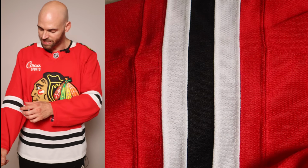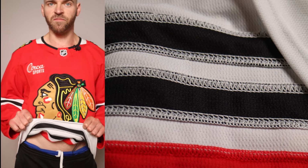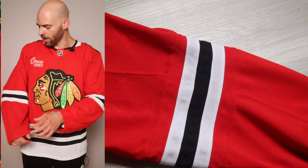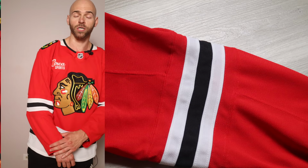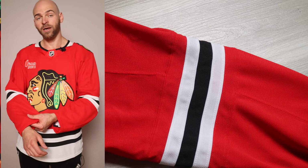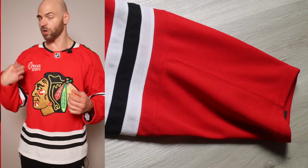Now, the stripes are going to be individually sewn together and put onto the jersey in separate pieces, as you can see right here, which is a very nice touch. All right, guys, in addition, we are going to have some nice construction lines on the sleeves, breaking this up into sectors and quadrants for better durability on the ice and a tougher, firmer stitch. All right, guys, it's really cool to see that. And then we're going to have double reinforced sleeves as well as shoulders.